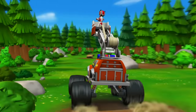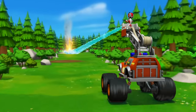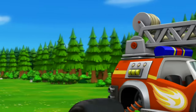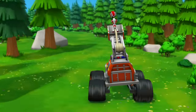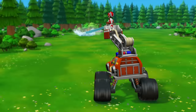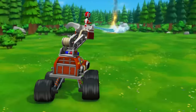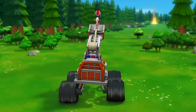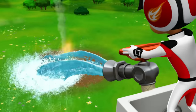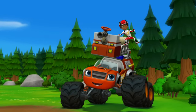When you see fire, say fire! Now let's put out the rest of these fires. Whenever you see fire, say fire! Fire! Fire! The trees and put out the forest fire.